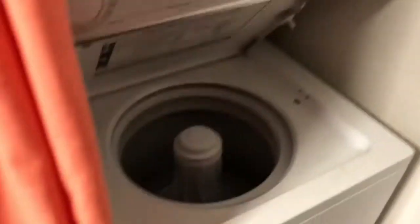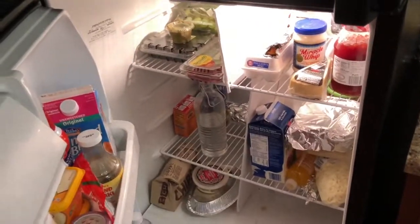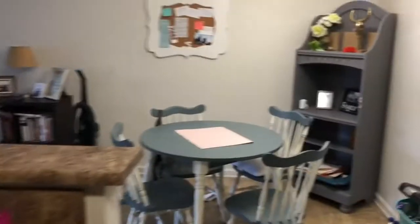Here's the washer and dryer. We usually cover this up with this little curtain because it's kind of weird being in the kitchen. But you know, do what you gotta do. And here's our fridge. The fridge is full of food and water. I've been drinking nothing but water lately. It's very good for you. You feel a lot better.